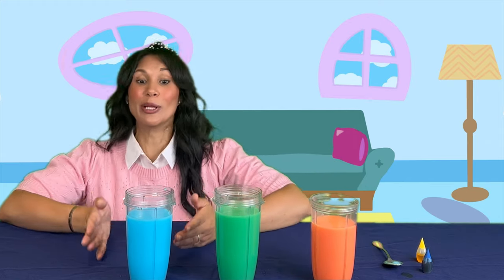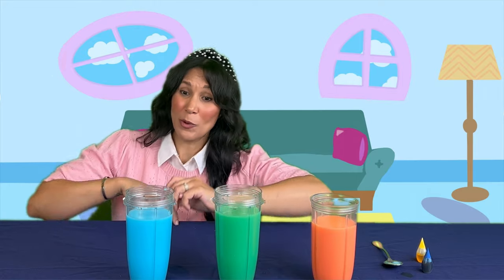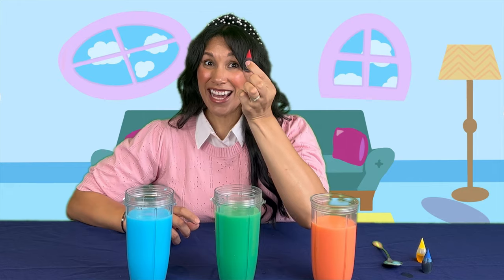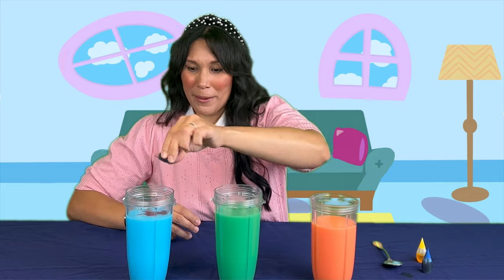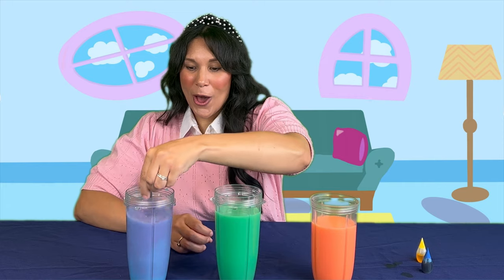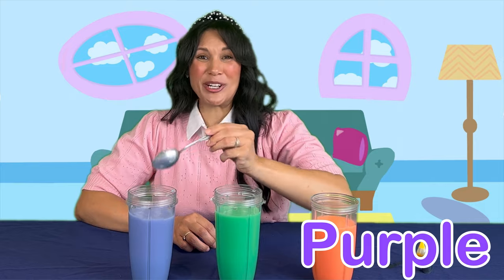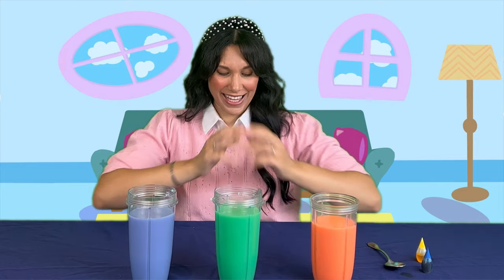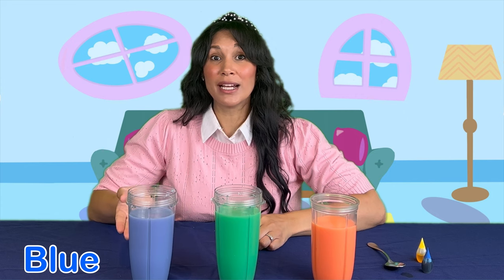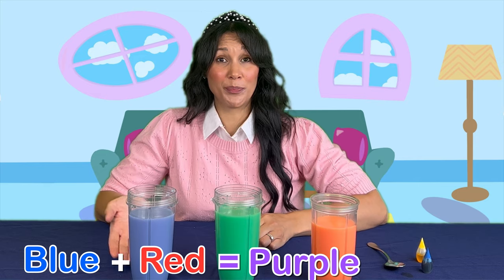Let's have a look at the blue. I wonder what's going to happen when I add red to blue. Let's have a look and see. Bop, bop, bop. All right, let's give it a stir. Oh, can you see that? I've made the color purple. Yay! Blue and red makes the color purple. Purple is a secondary color.